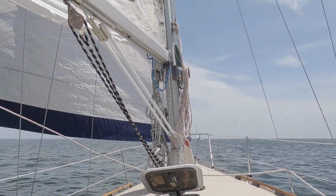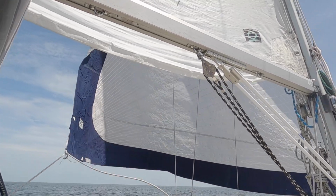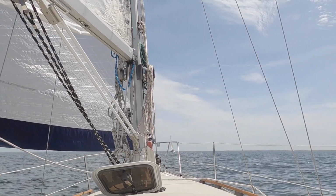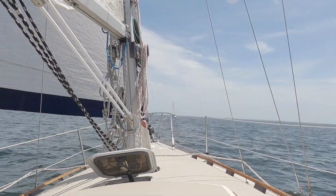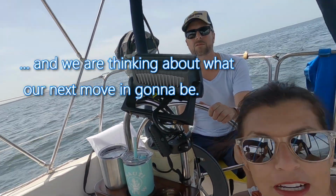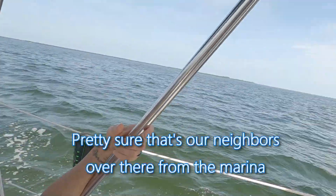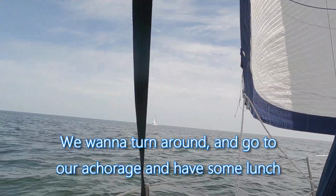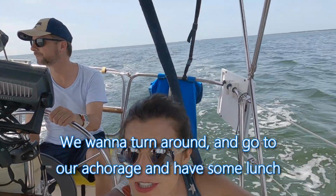The boat in front of us is just from a few slips down at our marina, and as they crossed our bow, we turned in behind them to try and catch up to them. I'm pretty sure that's our neighbors over there from the marina. So we want to turn around, go to our anchorage, and have some lunch.